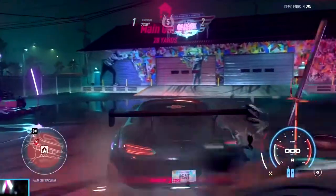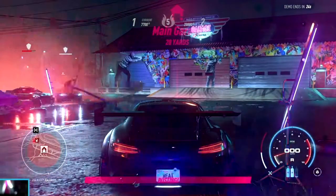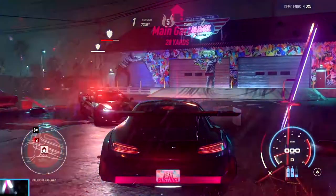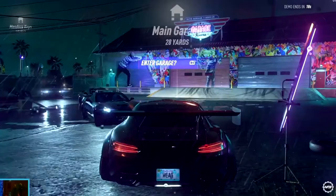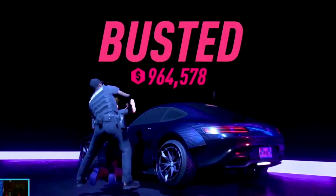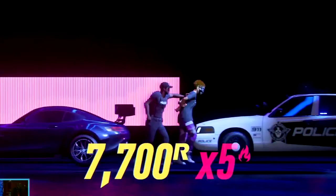And then that Heat 5 that he's been pushing and putting all... Oh, he just got kill switched, I think. Yeah, or he's letting himself get busted. Let's see. I want to find out what happens. Oh, he's busted. That's it. That was a good long chase for us. Busted. So here you go. He's answering our question for us. Okay, perfect.